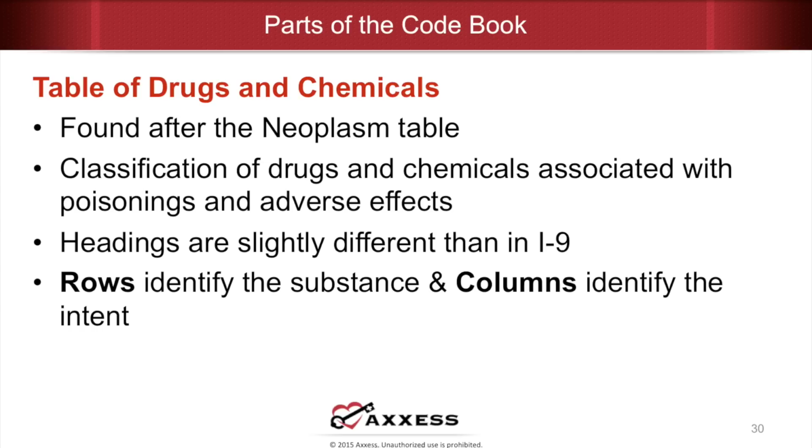So again, the headings are a little bit different from ICD-9 on your drug and chemical table. The rows, down on the left side of the page, are the medications. At the top of the page, the columns identify the intent. If it's a poisoning, that means the patient took the drug improperly in some way. Then there's the intent: whether it was intentional self-harm, or an assault, or something else, or we don't know, for example.